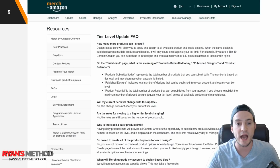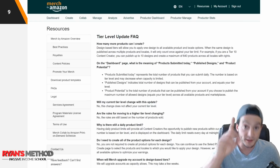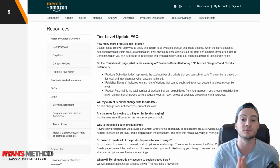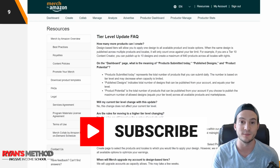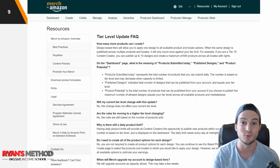So real quick, how many more products can I create? Design-based tiers will allow you to apply one design to all available product and locale options. When the same design is published across multiple products and locales, it will only count once against your tier limit. For example, if you're tier 10 content creator, you can publish up to 10 designs and create a maximum 640 products across all locales with rights.